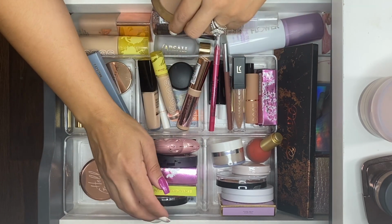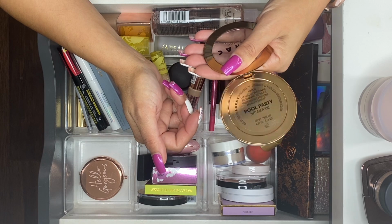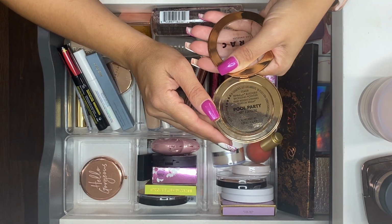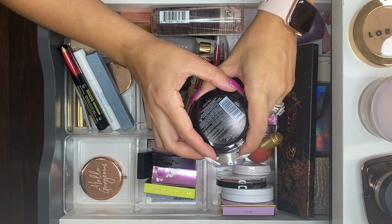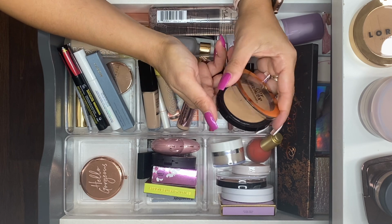For bronzers, I had two in here. I had the Lo Rack bronzer. This is the Tantalizer buildable bronzer in the shade Pool Party. It's really pretty bronzer. And then the other one I had in here is by Maybelline. This is the City bronzer, and I have the shade 200. Again, this was a really good one.